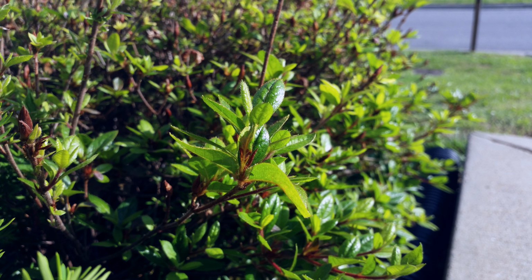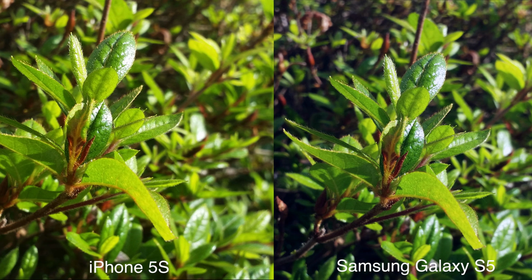Now let's take a look at the photo from the S5, and one thing you can tell right off the bat is the colors are just a bit different from the one on the iPhone. Here it is side by side, taken at exactly the same time, and I have to say the iPhone looks more true to color than the Samsung Galaxy S5.